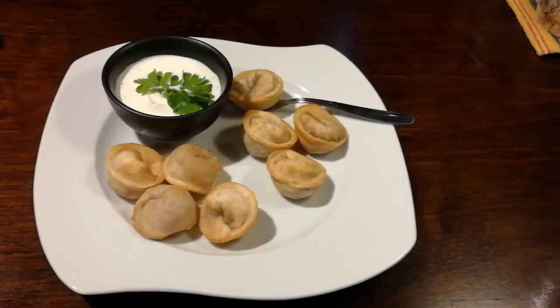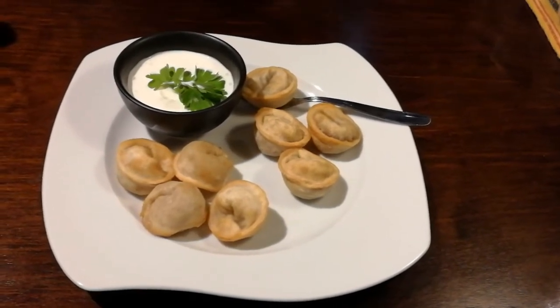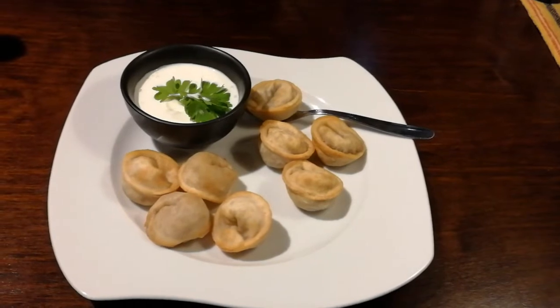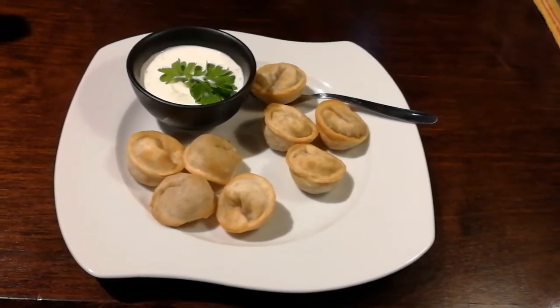There we go. So yeah, guys, this is what I'm on, just some little dumplings, just a nice little snack. So I got half chicken, half beef. They also did mushroom ones, but you know, Scottish people are allergic to vegetables. Well, at least I am.